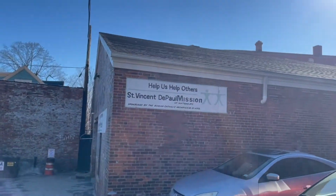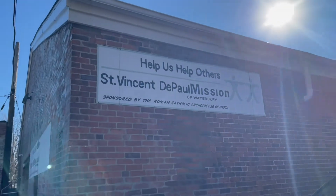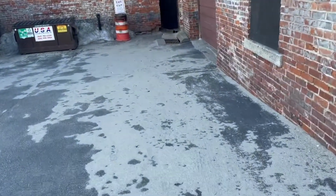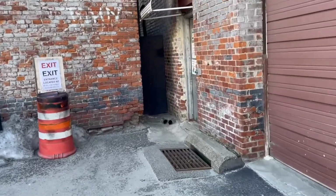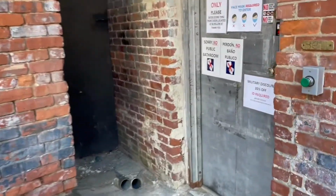Hi guys, so I'm heading into St. Vincent de Paul Mission of Waterbury. So you could walk in the back if you're parked in the back. They have a little, it's really an exit, but you could go in. So I'll see you guys when I get in, okay?